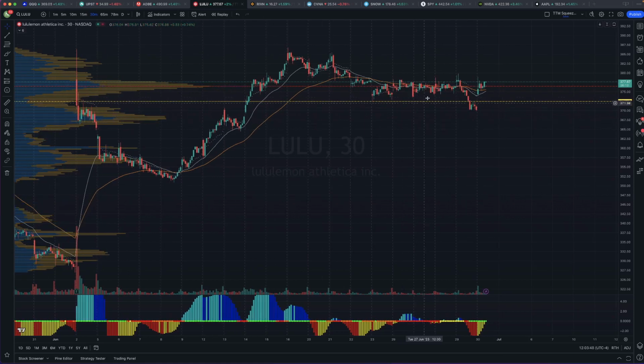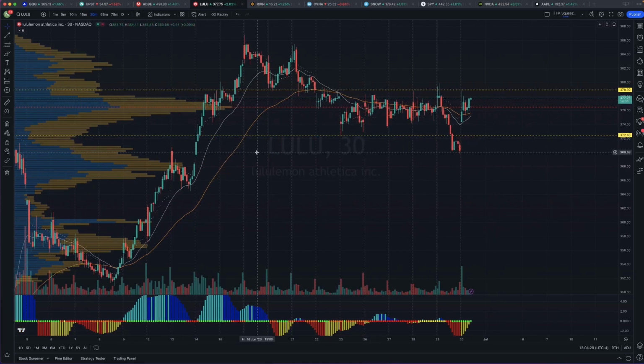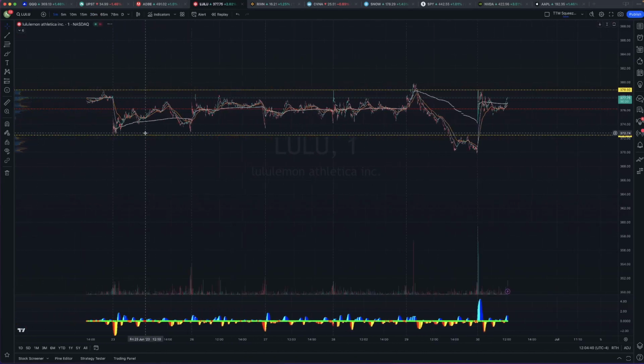Man, Lulu, I would have stopped out of Lulu if I was in it, and I'll tell you why. 372.45 would have been my stop level. And back to whoever asked me about the support and resistance levels, I'm finding that by coming into the bottom end of this volume profile node here on the side. I'll make this a little bit bigger. That's the bottom end, and it also lines up with the bottom of this pattern. So that's my support and stop out level. Based on the rules I was talking about a minute ago, this pattern did a breakdown and retest and then further breakdown, right?